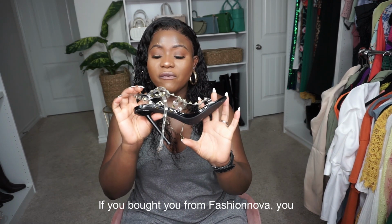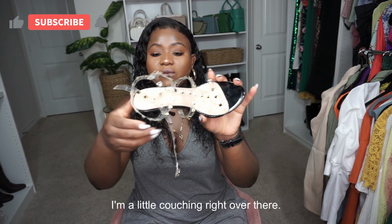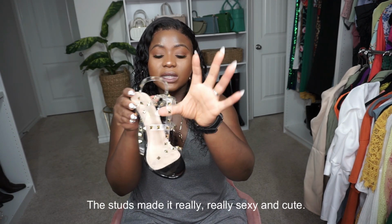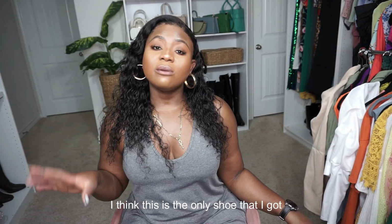If you've bought shoes from Fashion Nova, you understand what I'm saying. It does have a little cushion right over there. Really cute though, and really nice. These studs make it really, really sexy and really, really cute. I love it. Okay, now guys, we jump to Ego shoe.